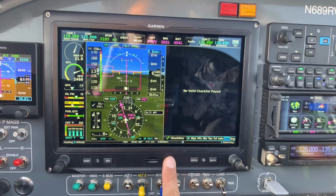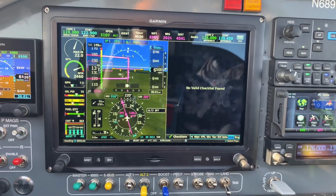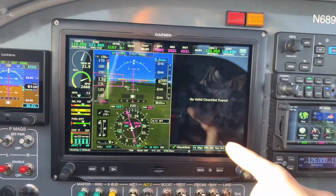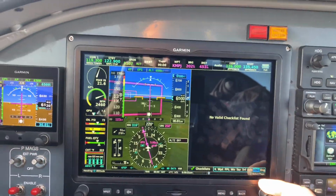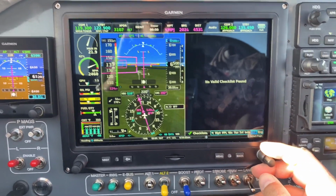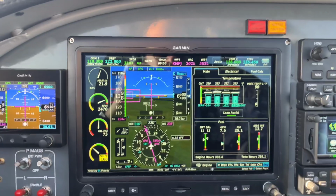So when I update databases, I always have either one or two in my bag, which makes it easier for me to just update the database on that card, and I'll swap them out. And then I'll update it on the other one. So I always have two sets of databases. I've never had issues with the databases, so you don't need to have two sets. It's just convenient. And then engine info.